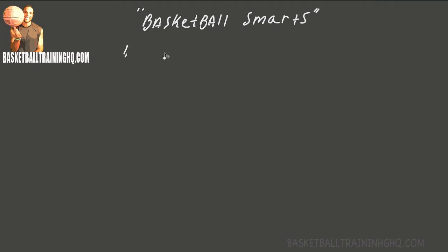First one being time and possession, okay? Smart players always know the time, the situation, and they always know possession. They're aware at the end of the shot clock how many seconds are left. At the end of the game, how many seconds are left. They're aware of the team's foul situations. They're aware if it's a jump ball, who the arrow is going to go to.